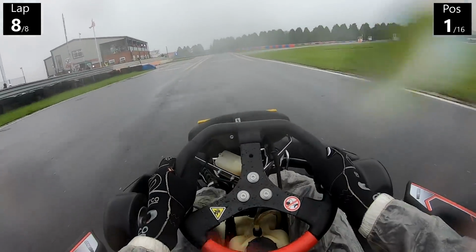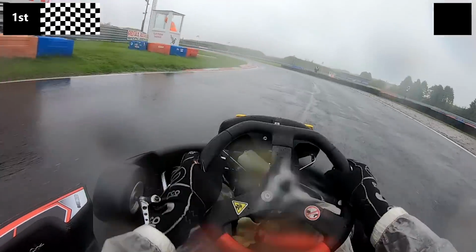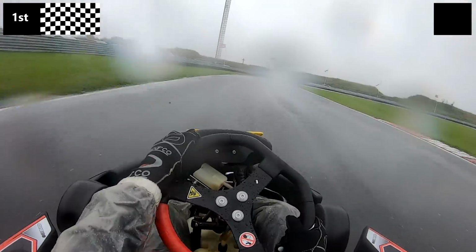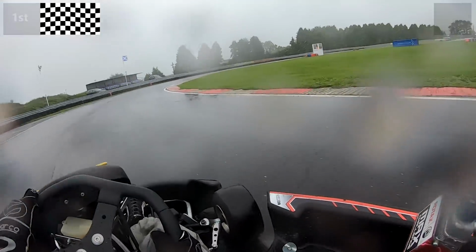Race number 1 is going to be a victory. Sliding for this first corner, really good fun. You just kind of throw it in and then be committed on the power. You're almost power sliding through that first corner. And we pick up a victory in our first race.